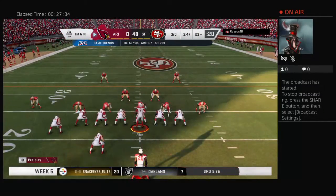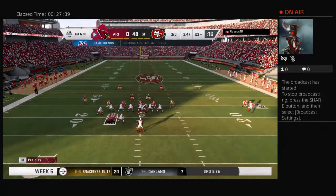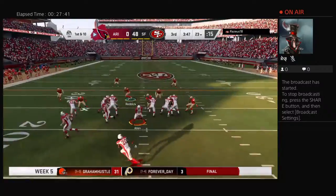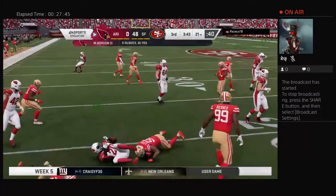Ready to go with their next drive, and at the line, the Cardinal offense. And still no points on the scoreboard. You're coming off of the 3 and out. They're just looking for anything to grab onto right now, aren't they? I'm wondering if someone's going to take charge in the huddle.